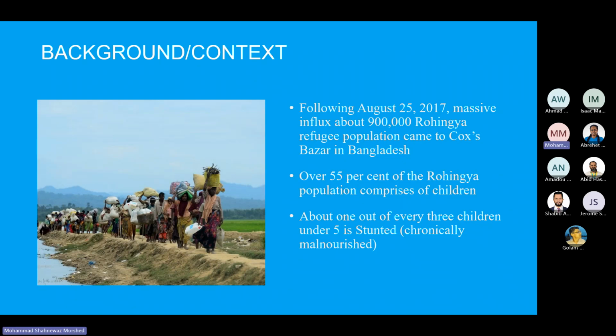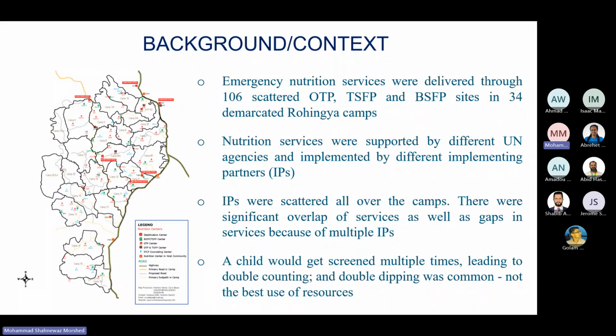The malnutrition rate was quite high among these children. Around every fifth child is malnourished, either wasted or chronically stunted. At the beginning, the emergency nutrition services were provided by different UN agencies and implemented by several implementing partners. Initially, there were more than 20 implementing partners, and altogether they provided nutrition services in 34 demarcated Rohingya camps. In these two sub-districts, there are 34 Rohingya camps where all the refugees are settled.